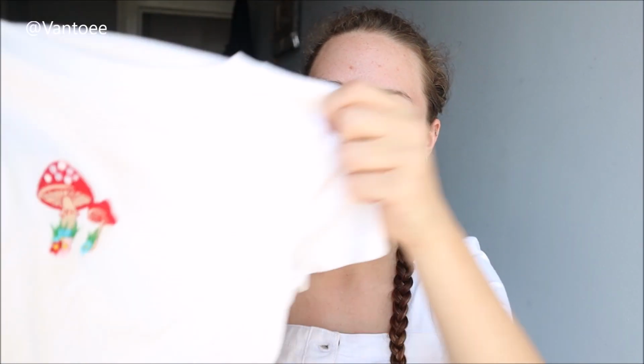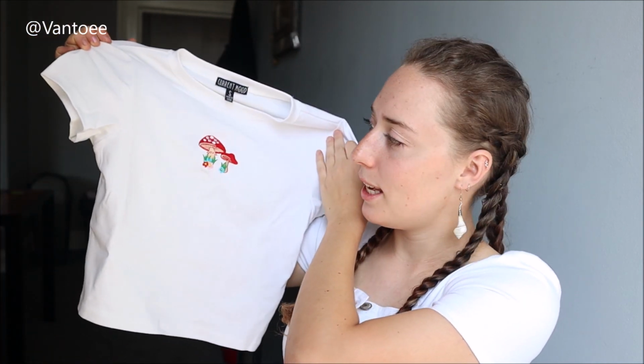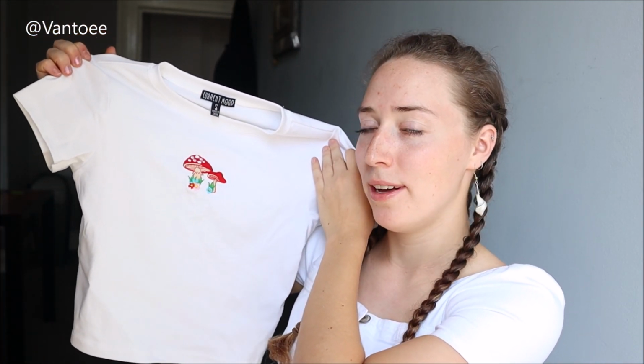Oh my god, why can't I talk? An embroidered toadstool. I was saying toadstool. Definitely got my tongue tied there, but it's just so adorable, and I love the fact it's embroidered. But now that it's come, it's sort of like a crop top, and no joke, I feel like I've just stolen a 5-year-old's top and squeezed myself into it. It doesn't look like it's meant to be, if that makes sense. I will put it on so you guys can see, but I feel like it's just not quite right.